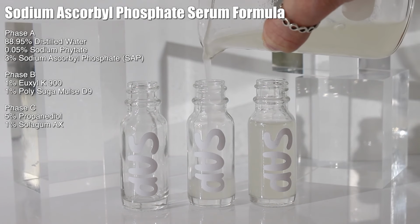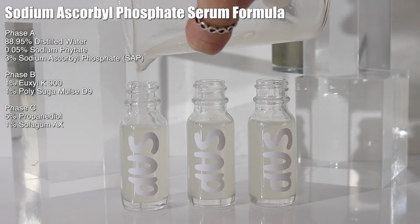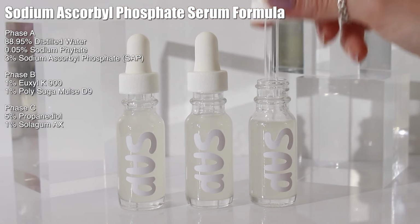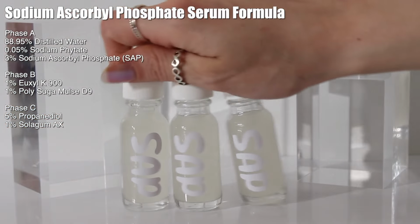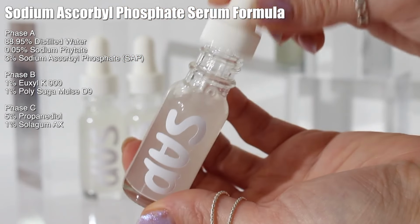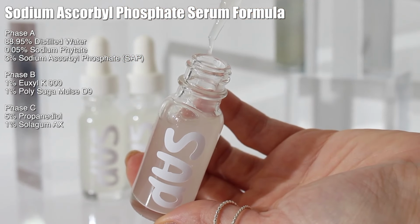Here's the formula we're working with. I did make sure to use all Ecocert/natural compliant ingredients. And the Solagum AX is going to be our thickener. So Solagum AX is Ecocert, it is natural. It's, I don't know how to say it, this word and xanthan gum.